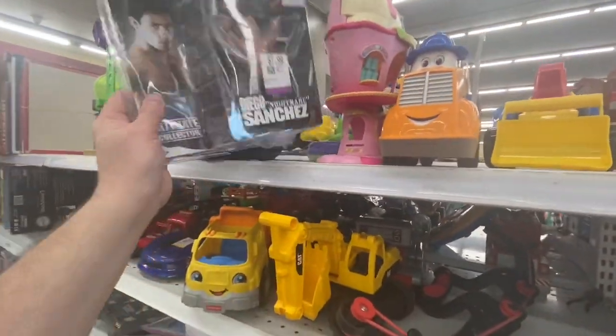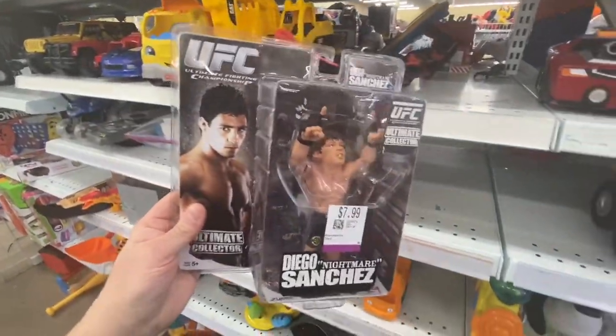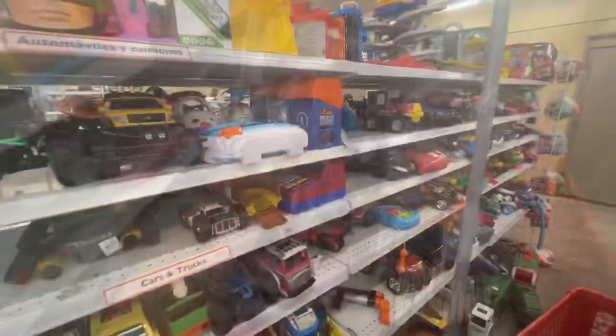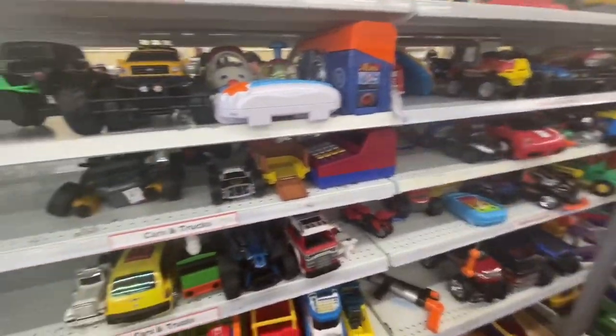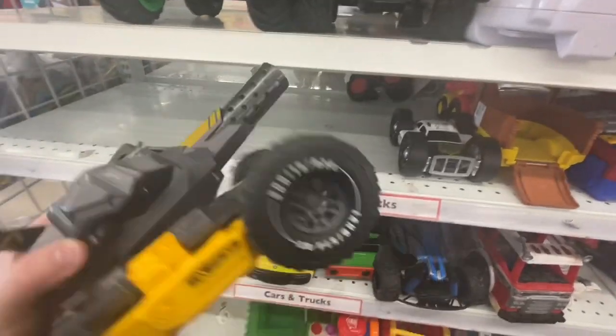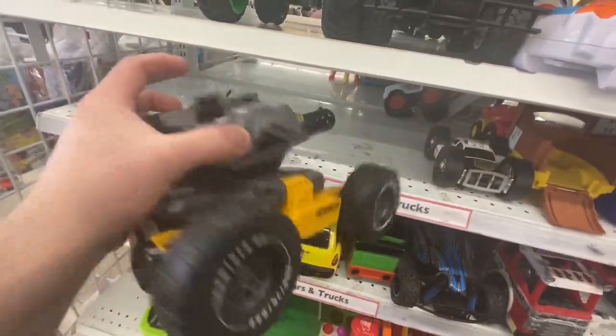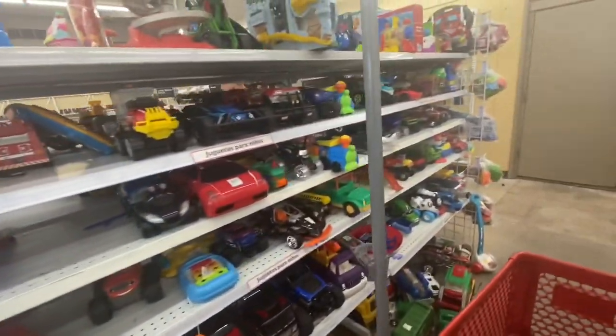This is a brand new in the package UFC figure, $4. If it was $1 or $2, I probably would have taken a chance on it. This one wasn't worth that much. There is another one coming up that was worth a few dollars more, and I did get that one. This is made by Little Tikes. It's an RC car, kind of like a tank. Without the remote, I decided it wasn't worth the chance. I wasn't 100% sure if it worked or not. I put it in my cart because I was still making decisions at that point, but I decided against it ultimately.